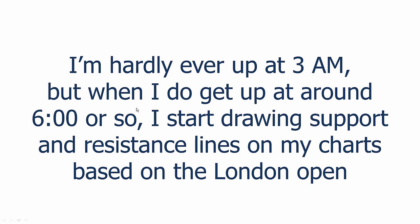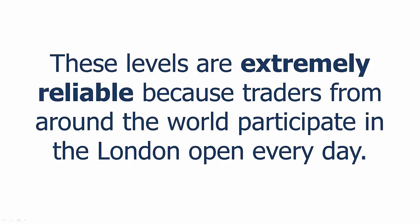I start drawing support and resistance lines on my chart based on the London Open. Again, I do that going back to my charts at 3 a.m. in the morning. These levels are extremely reliable because traders from around the world participate in the London Open every day.